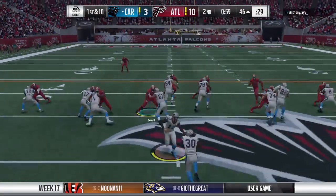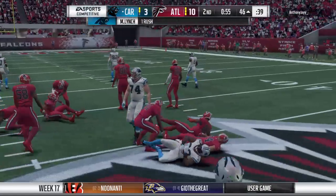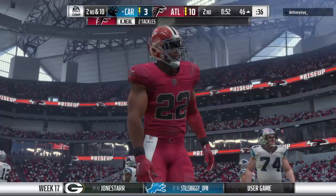Kyle Rudolph, the tight end, in motion. On the give, this is their fullback. And he's going to be met at the line of scrimmage and taken down. No gain on the play. It'll be 2nd down.